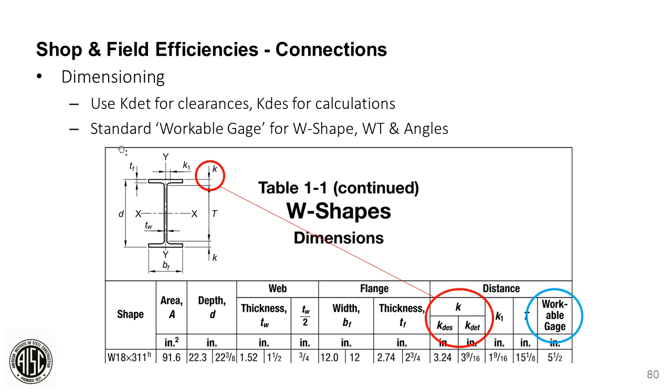Many of these charts that we've been looking at reference the K dimension, which is a radius that is the result of the rolling process for these shapes, which we learned about in the second presentation in this series. So when checking clearances, make sure to use the K detail dimension shown in the manual in table 1-1, whereas when performing calculations, it's appropriate to use the K design value. You can see those circled in red on the figure.